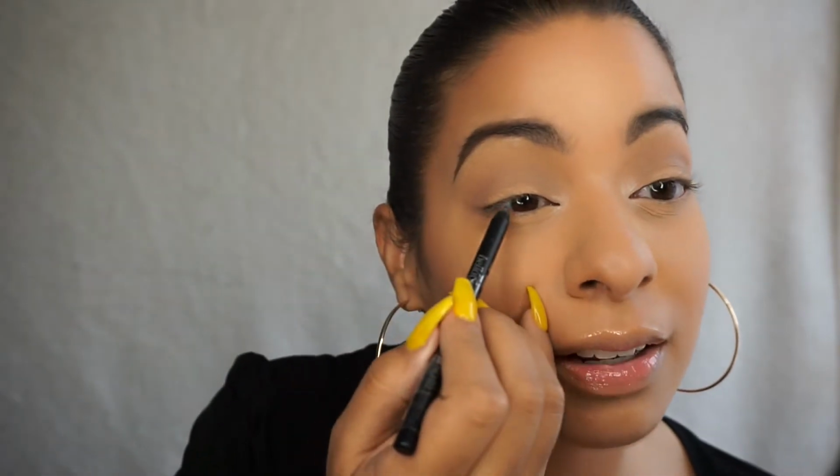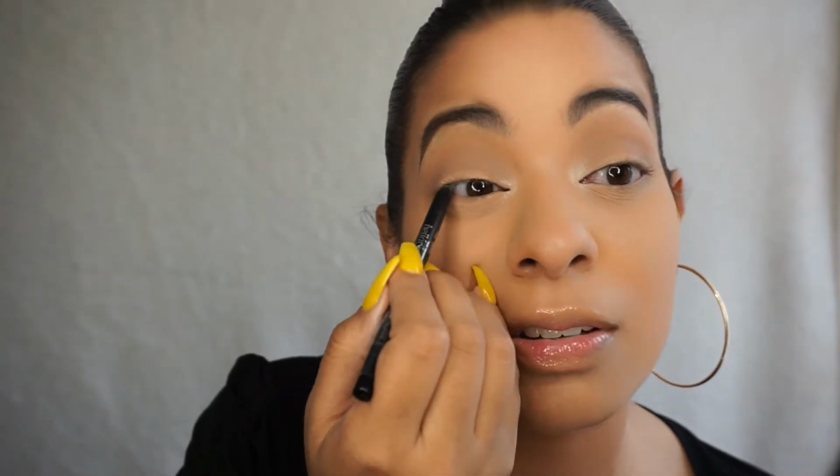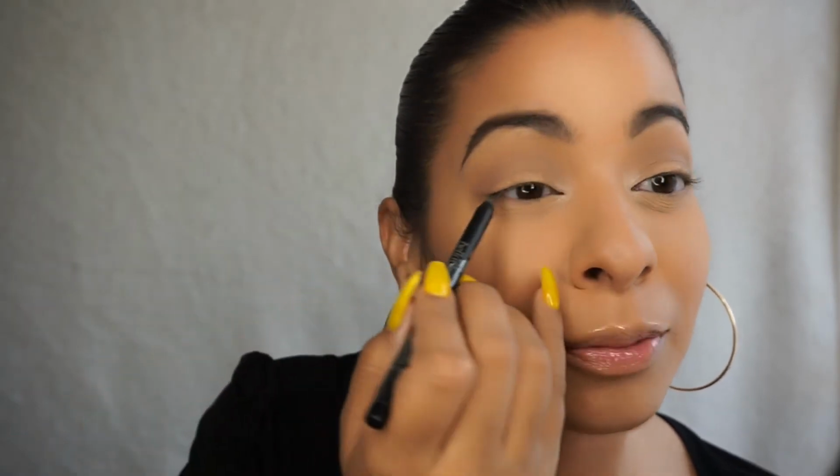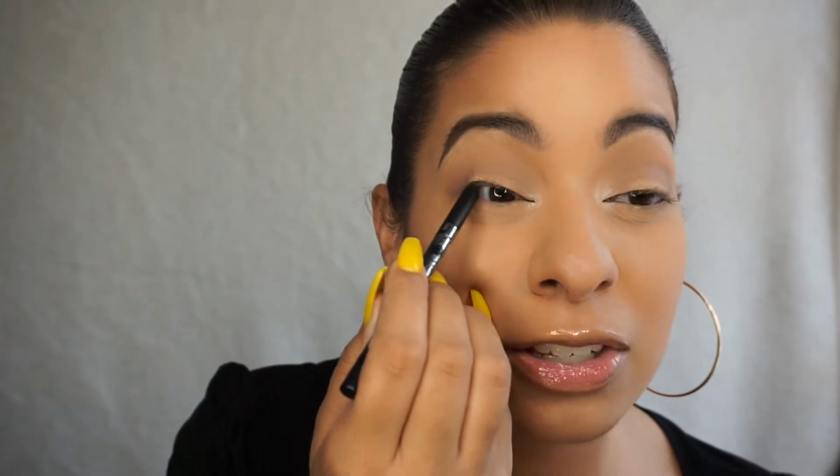I've never been a fan of these so-called gel liners, like pencil liners. I remember back in the day I used to take a match and light it because they were never good. You used to use the NYC or Wet n Wild ones, which are like $1. Throwback. Did you guys ever do that? Let me know in the comments down below if you ever lit your eyeliner pencils with a lighter to get them to be a little bit easier to use.